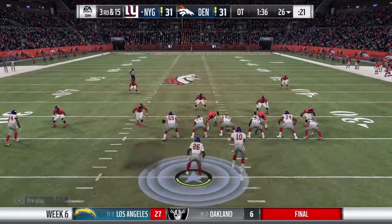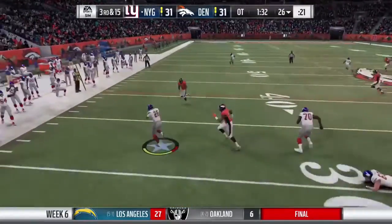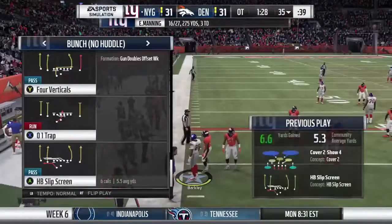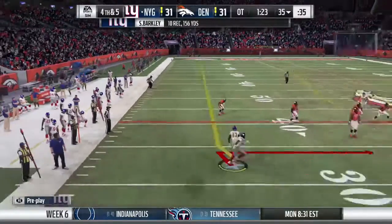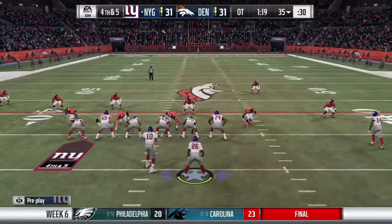Throwing on 3rd and long. Manning. Now they go screen. It's complete. And he's able to take this one up to the 35-yard line. The screen does get 9, but it also brings up a 4th down. Manning indeed going for it on 4th.